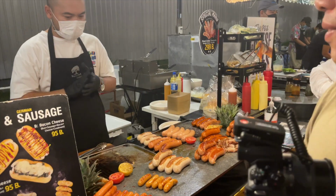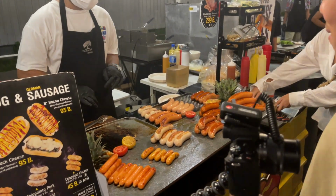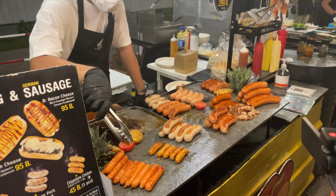Okay, the hot dog station is calling me. They have a variety of sausages. I went for the bratwurst with an additional bun to take home.